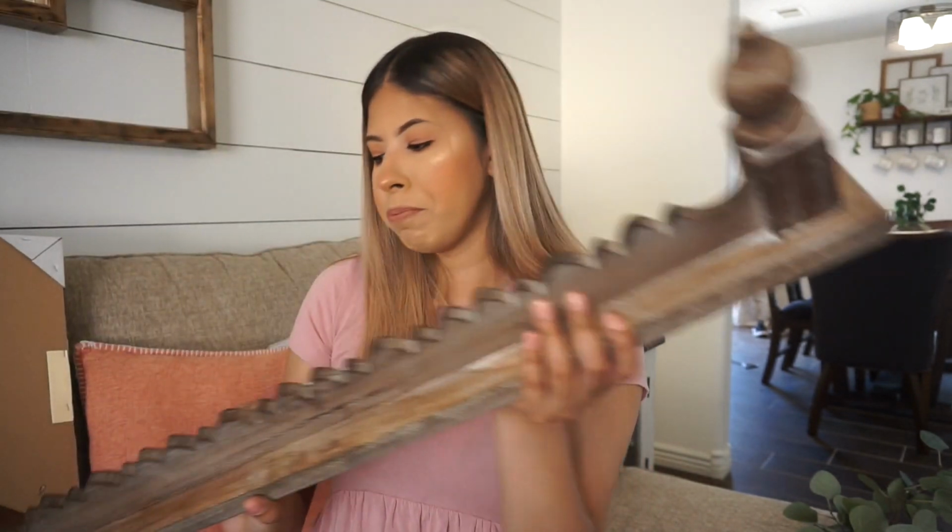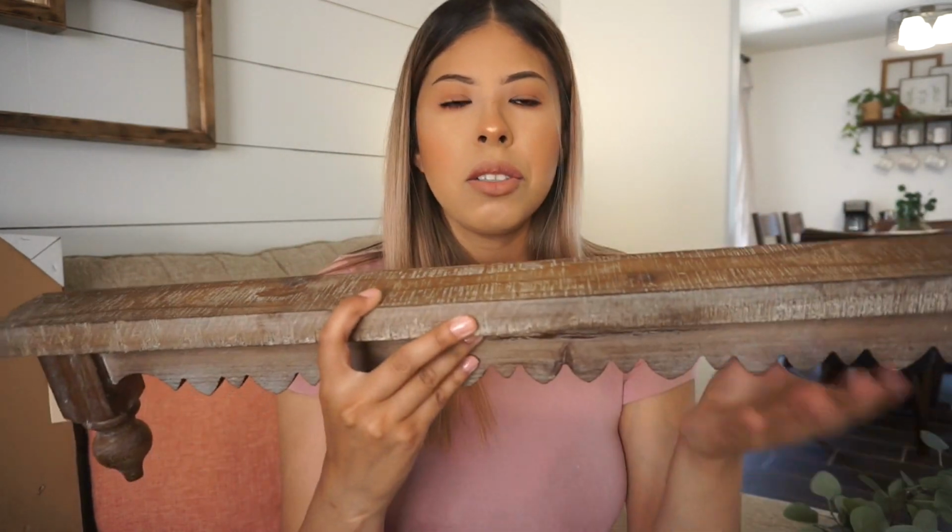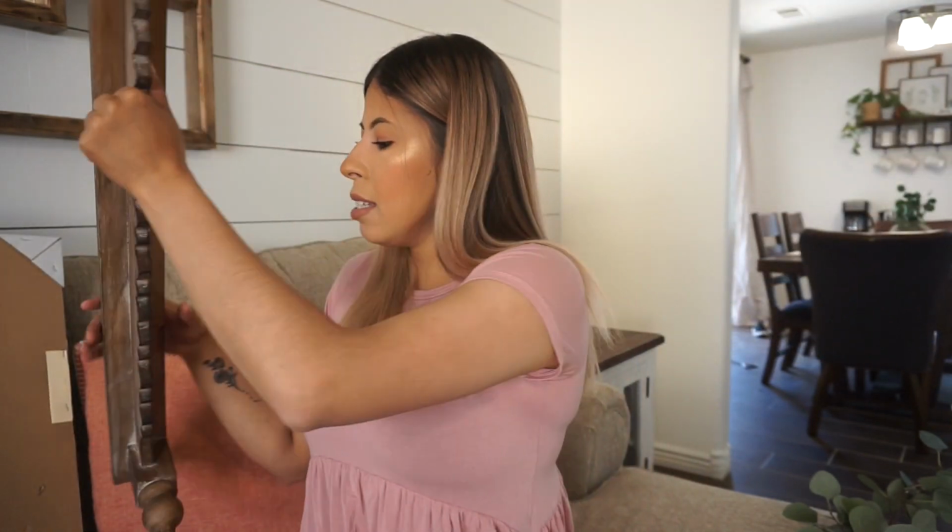But this was $34.99, and this one I do remember getting it for like $17.99, so I think that price is actually 50% off. So that is this one. And I'll go ahead and link all of these items down below. I will remind myself and I will have them linked down below.